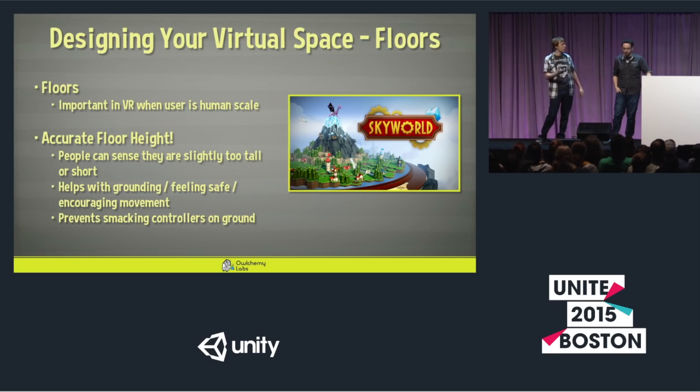For example, in a game called Skyworld, it's a tabletop game that you walk around. Originally it was just empty space underneath you, and they found that people stopped moving around. They just kind of stood there and leaned a little bit. So what they ended up doing was put dense clouds at floor level, and then all of a sudden people started walking again. This helps that grounding, that feeling of safety in that space, which ends up encouraging movement. It also prevents you from smacking controllers into floors. If you don't have a floor there or the floor is misaligned, people will sometimes try reaching through where the actual physical floor is and smack their controller into the ground.